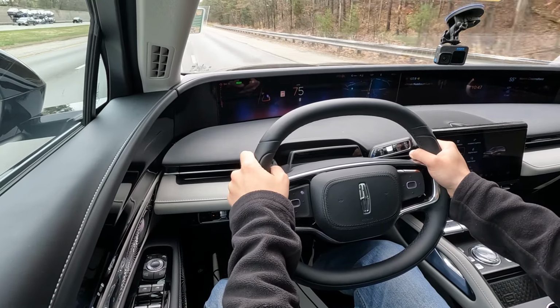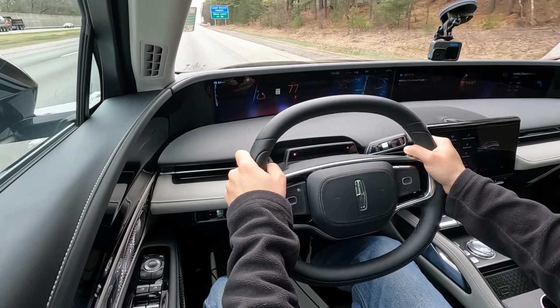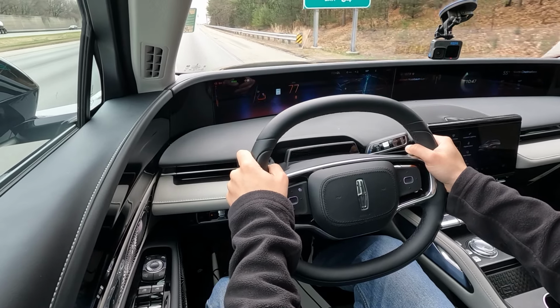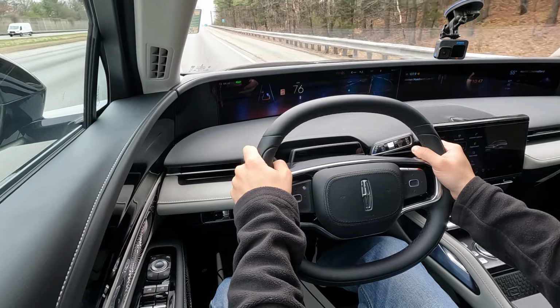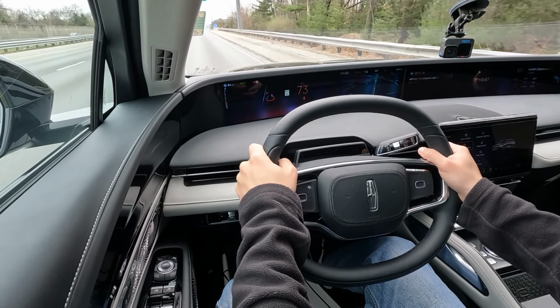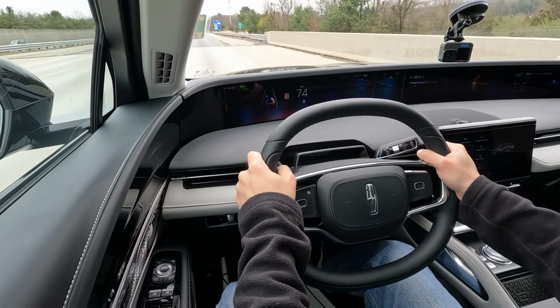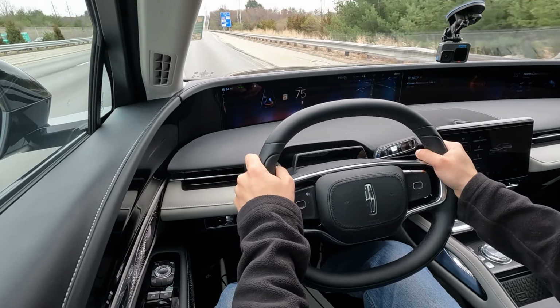I mean, even with the 21-inch wheels, you're not hearing a lot of road noise. There's not a lot of wind noise either. And it's very quiet. It has a nice composure on the roadways. And I will say that for an SUV of this size, it does feel somewhat light on its feet.